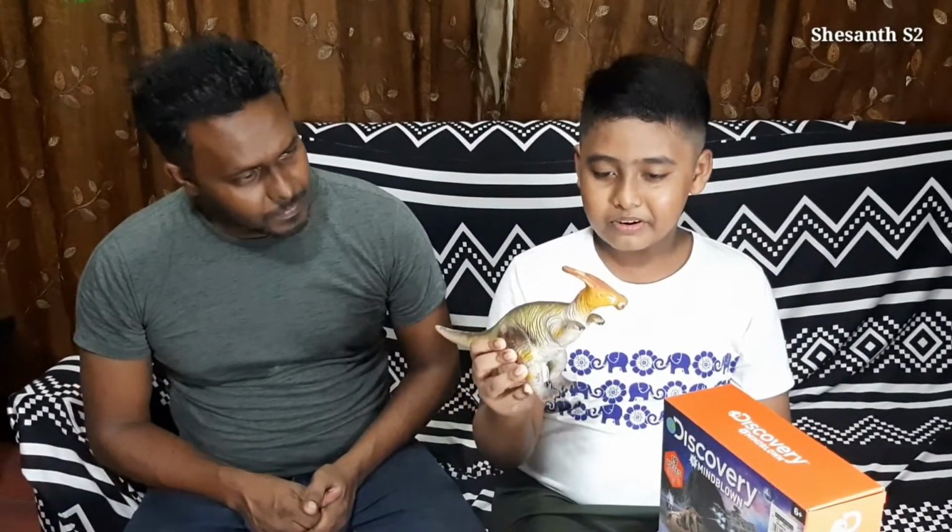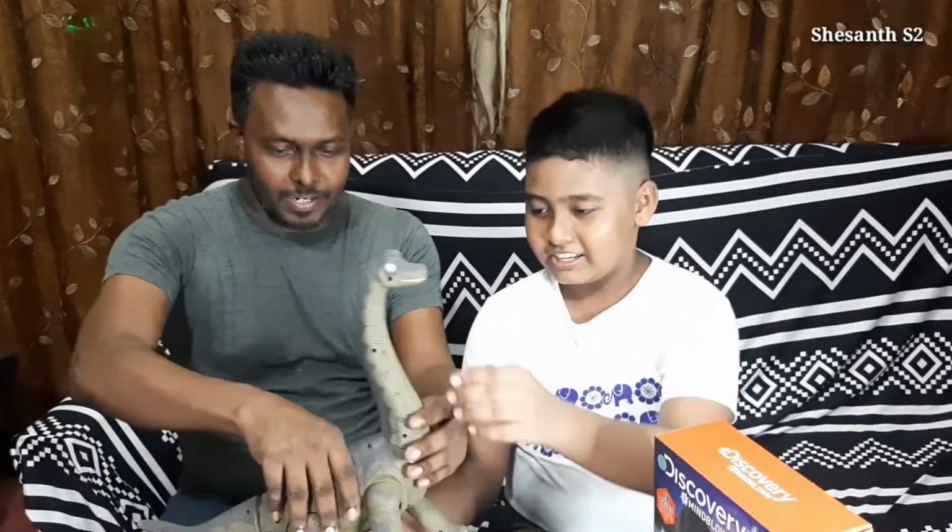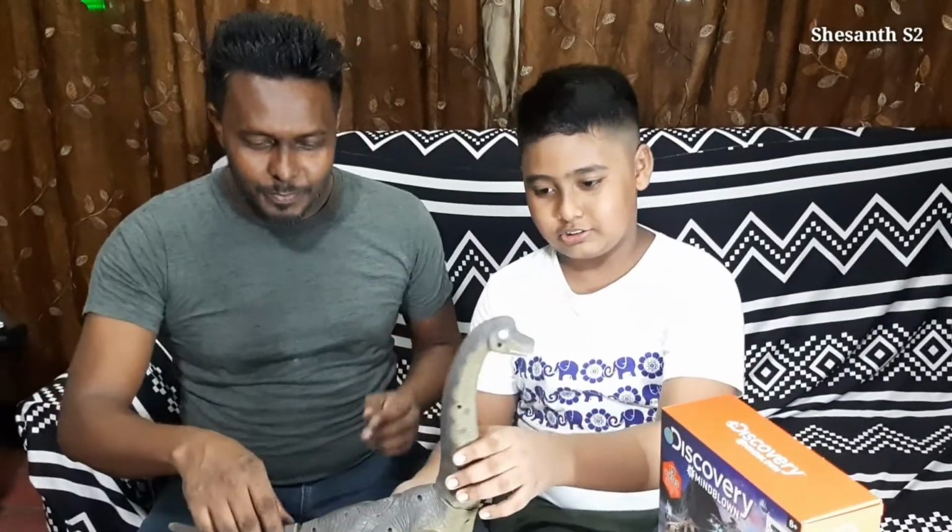I forgot the name of it, but I want you guys to tell me the name. Put it in the comments down below. Yes. And then you also have this long neck guy. And this is a Brachiosaurus.